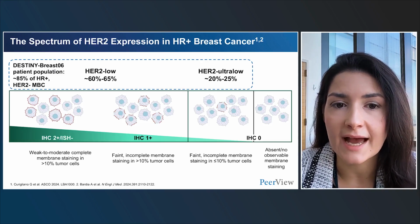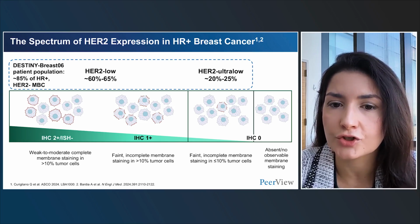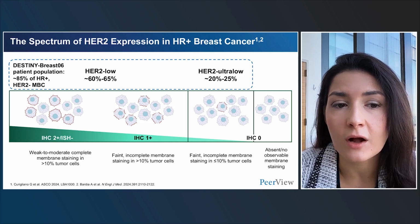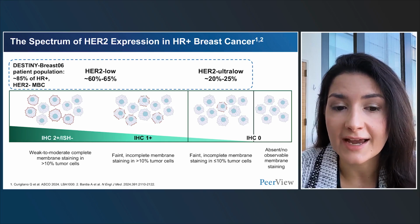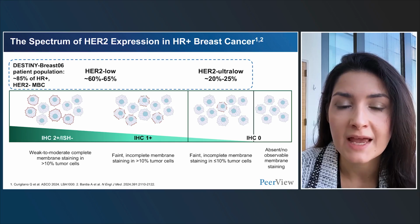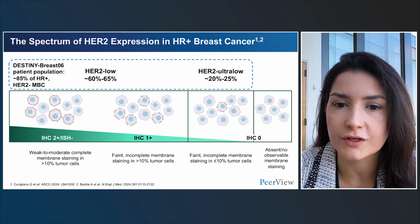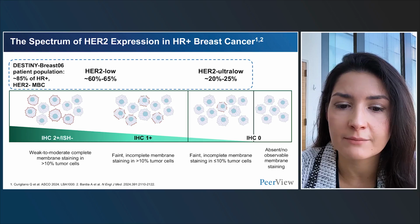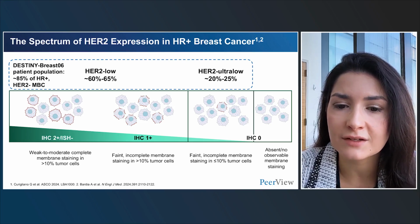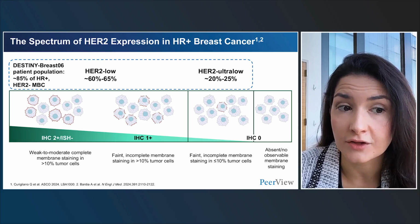What is important to note is that most patients with hormone receptor positive HER2 negative breast cancer have some degree of HER2 expression. So about 60 to 65% of hormone receptor positive HER2 negative breast cancer is what we call HER2 low, which is considered HER2 by immunohistochemistry 1+ or 2+ staining without amplification by ISH. And another 20 to 25% of hormone receptor positive HER2 negative breast cancer has ultra low levels of HER2. And that is faint or incomplete membrane staining in up to 10% of tumor cells. So leaving a relatively small proportion of patients, about 10 to 15%, who have HER2 null tumors, no expression of HER2 on the tumor cells.